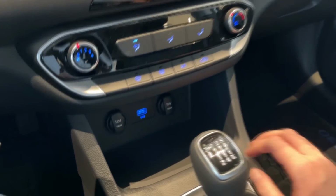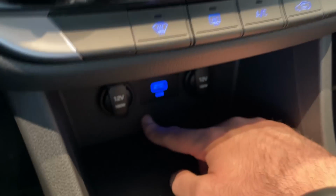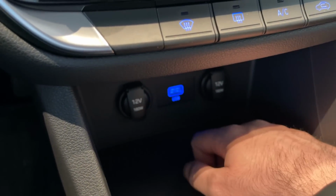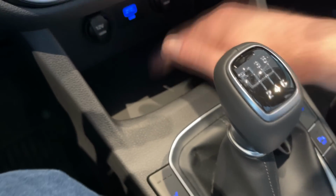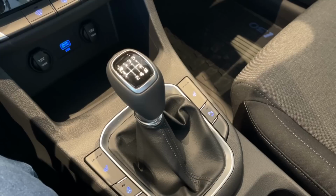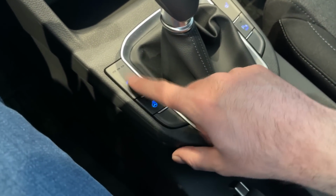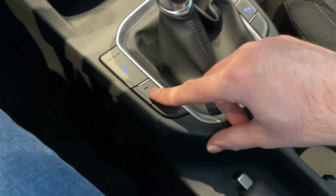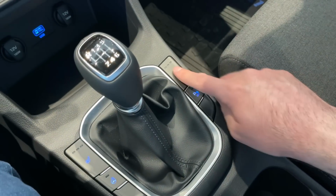That's always a plus. Here we are greeted with the illuminated USB port and dual 12-volt power outlets. This can be a place for a wireless charger. This car does have the 6-speed manual, but there is an option of the automatic transmission, of course. Heated seats button is here, and underneath it is the heated steering wheel button. And then this is where the passenger can adjust the heating of this seat.